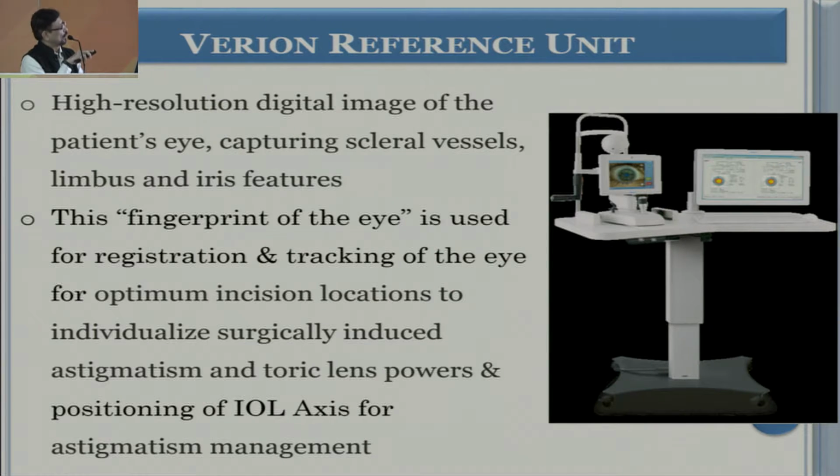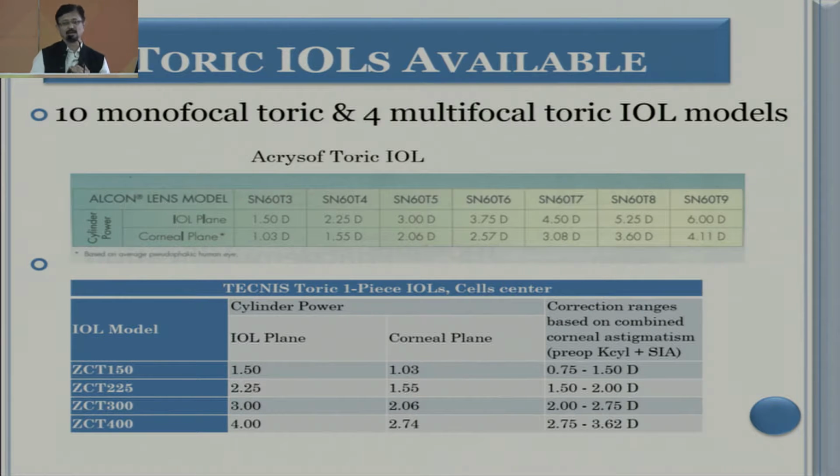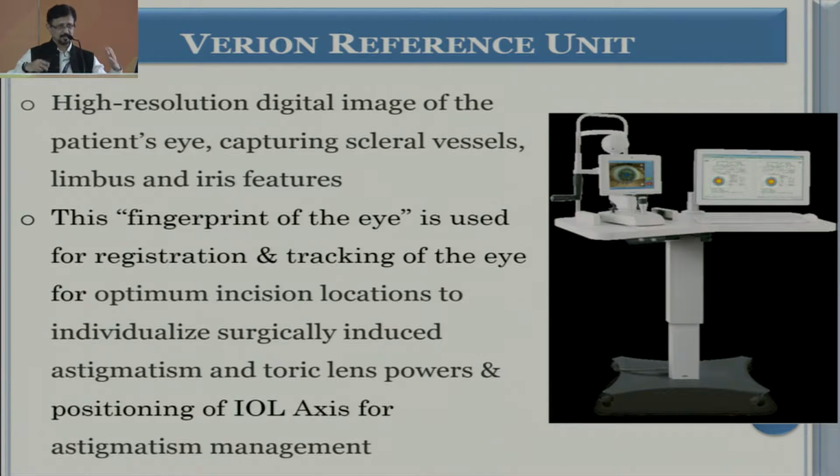Then another method of evaluating and placing the Toric IOL is a VERION reference unit. In a VERION reference unit, you capture an image of the patient's eye: the scleral vessels, the limbus, and iris features. This is a sort of fingerprint, which is transferred to the attachment of the microscope, and you don't have to mark the eye. You just take the patient to the operation theater, and based on the data that has been transferred to the microscope, you will see the axis while doing the surgery, and you can place the IOL in that axis.